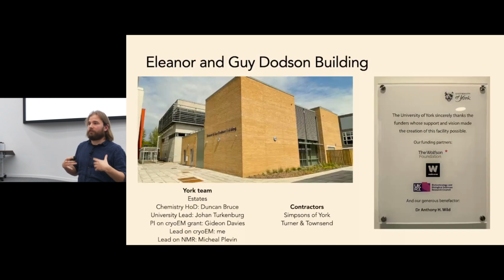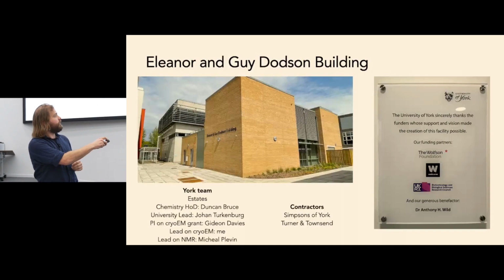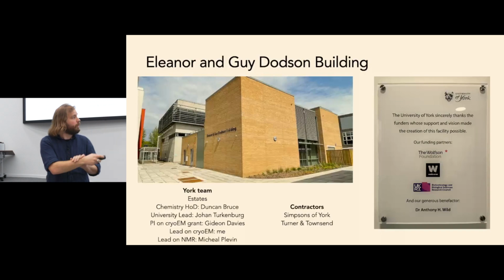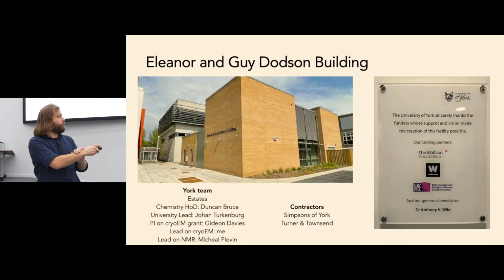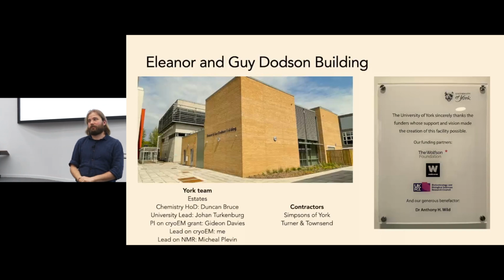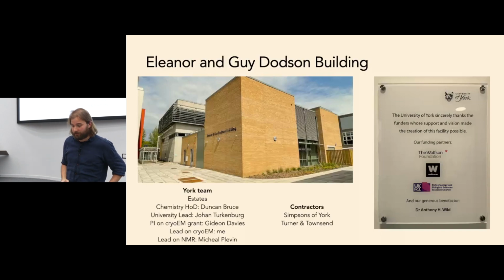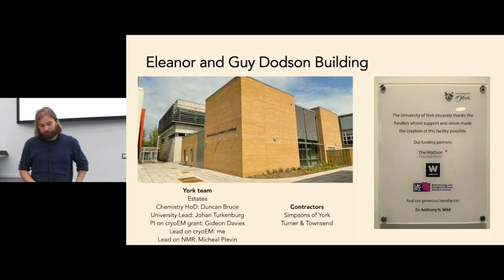In terms of seeing a project like this through, here's the York team, of course, the Estates Department were a huge help. They had to be. The chemistry head of department was Duncan Bruce. I don't think he knew what he was getting himself in for when he began his tenure and took this on. The university lead on the technical side of things was Johan Turkenberg, and we'll come back to Johan's huge contributions in just a moment.